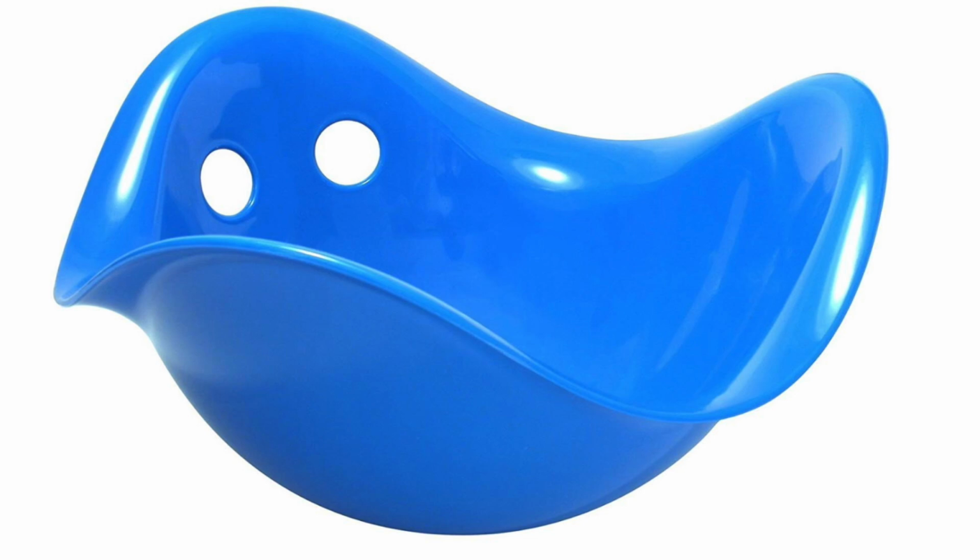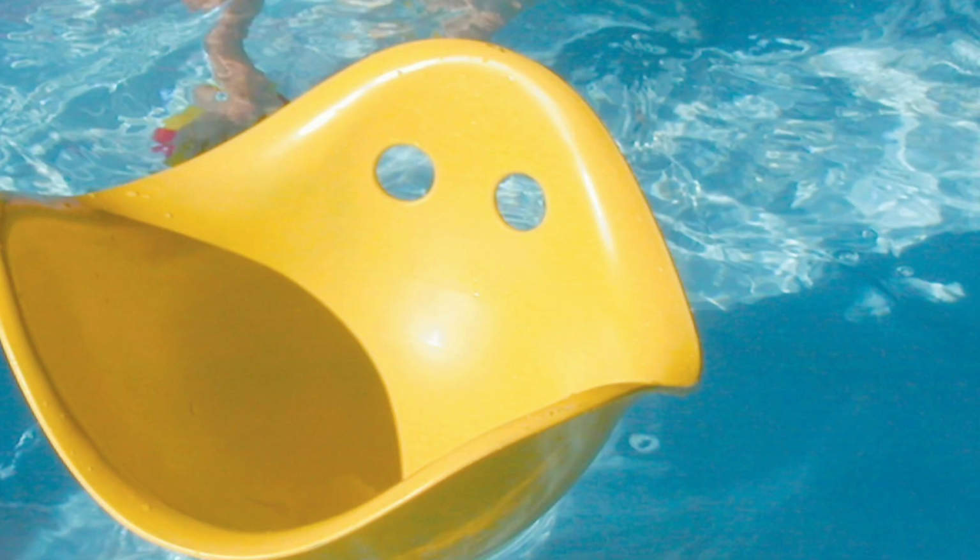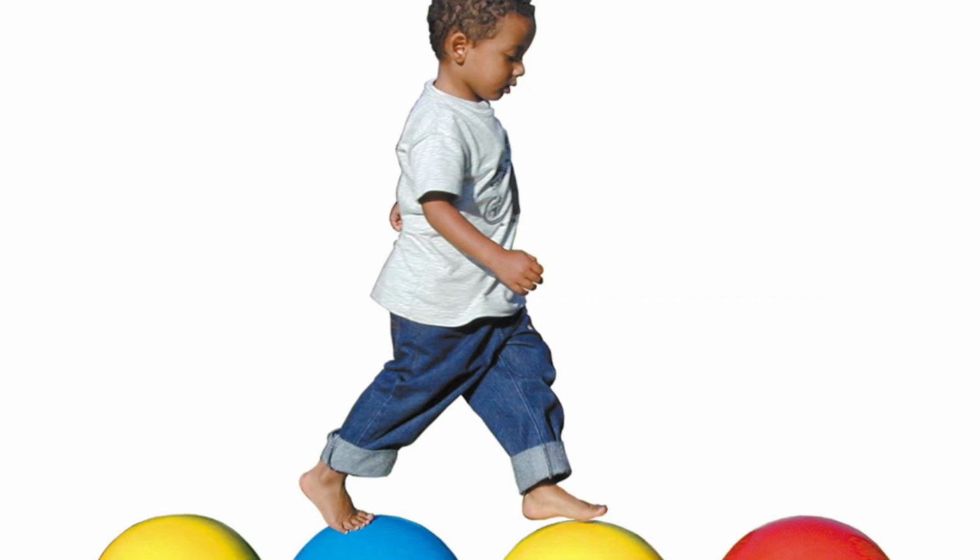Finally, I wanted to mention a kind of cool toy called a Billy Bow. I think that's how you call it. I know that my kids have played with this at play centers. It is a spinning thing that you can spin on. It's great for any weather condition outside or inside. You can do so many different things with it.